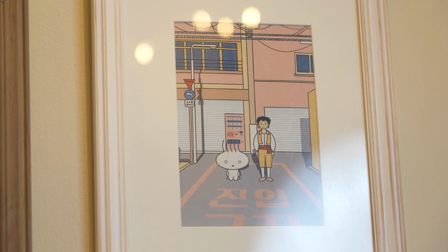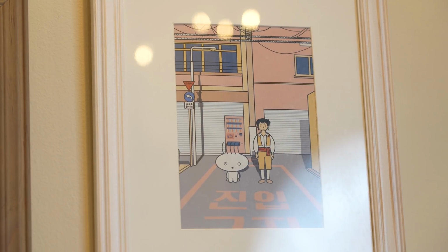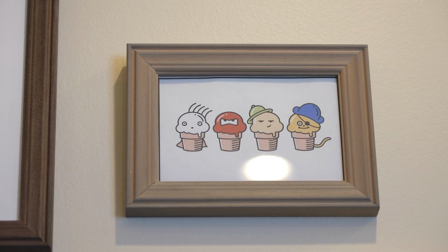They were just kind of designs based off other designs that I found inspirational online. I sort of mirrored the style.